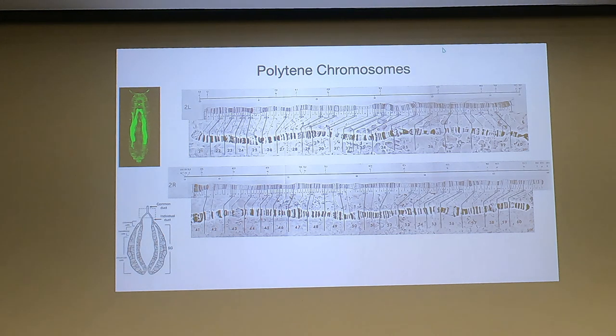You can just peel out the salivary glands. They kind of pull out fairly easily. You can squash them, put them on a microscope, and you can see things like this. So here's one chromosome. So this is the second chromosome. And when you do that, you can see these banding patterns. They have a consistent set of bands from animal to animal. So this is a big hint right there, right? Maybe genes are somehow associated with these bands. So we can see these things visibly in this particular example.